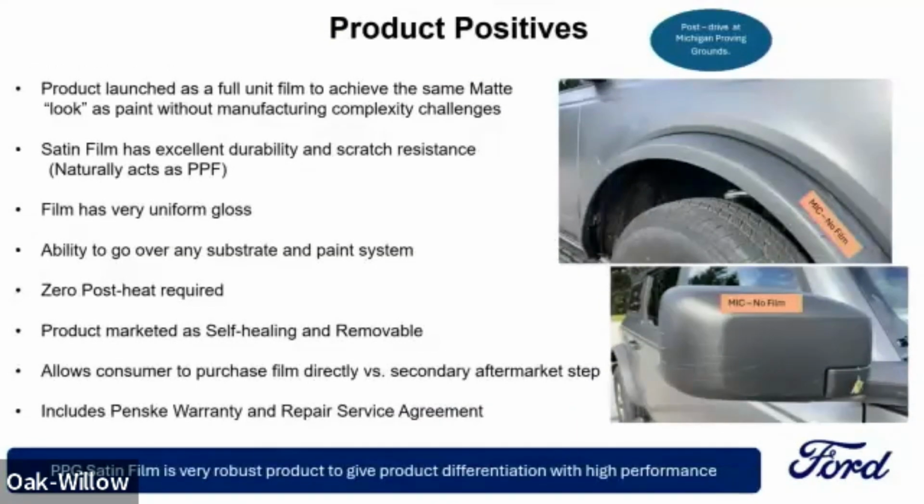Positives of the product. Overall, it launched as a full unit film, and it brings that same goal and aesthetic look to the consumer without bringing to Ford the manufacturing challenges and the complexity that matte clear coat paint would bring to an assembly plant and paint shop.